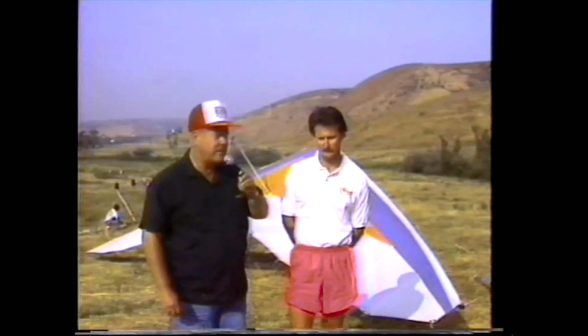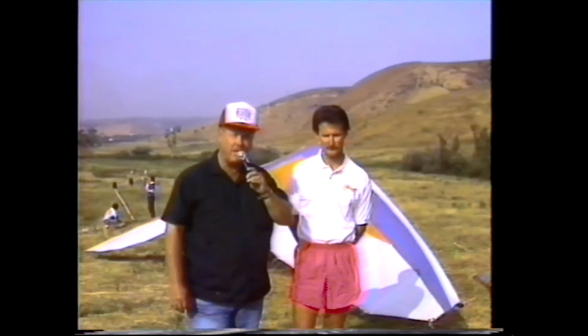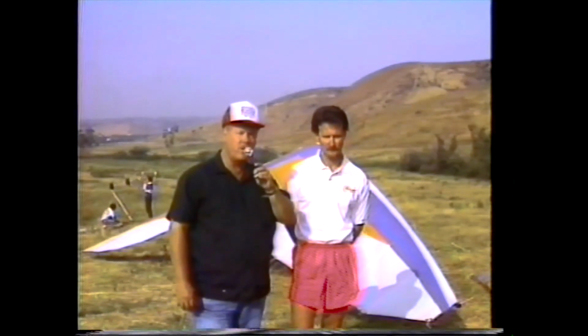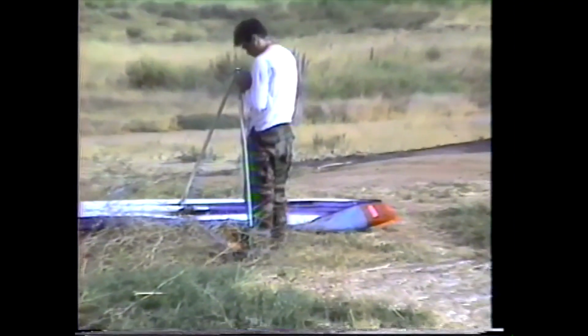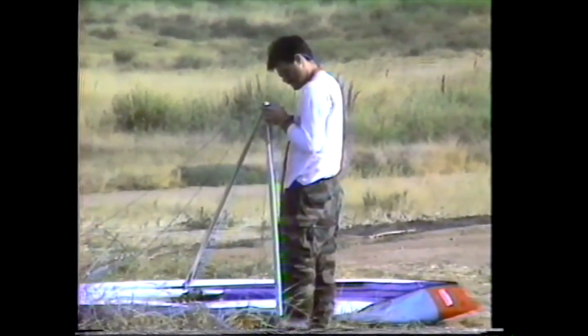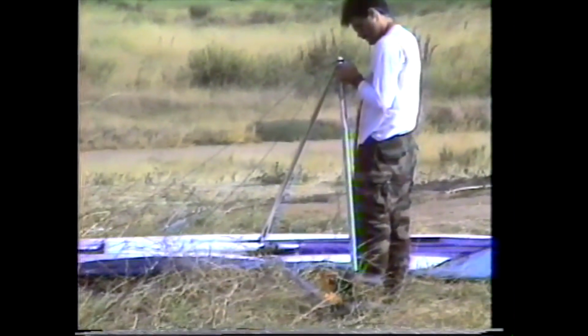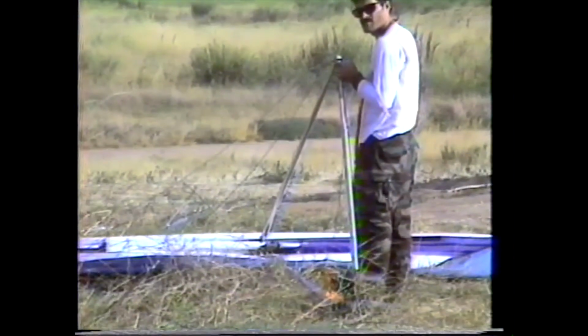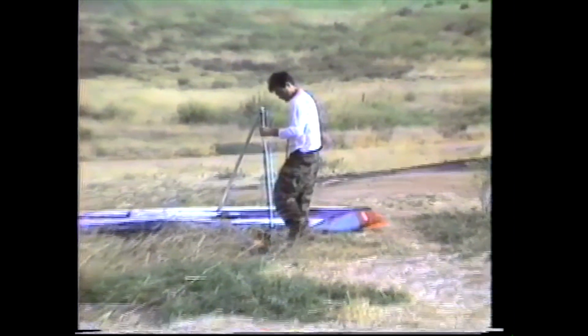Well, let's see what's going on here this morning. These hang gliders are just about assembled, and John is going to show the students how to fly in a hang glider. Let's watch. As you can see today, we have 4 gliders being set up right now. These students are all on their second through third day of flying, so they know how to set up the glider pretty much.